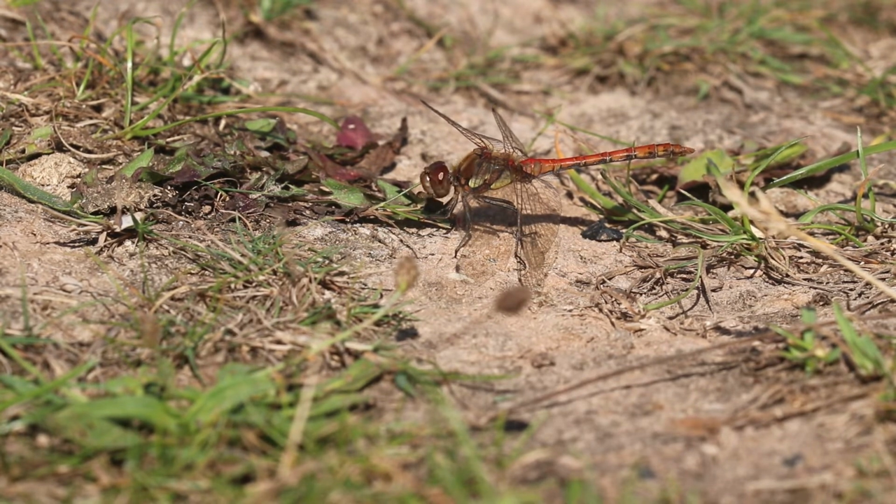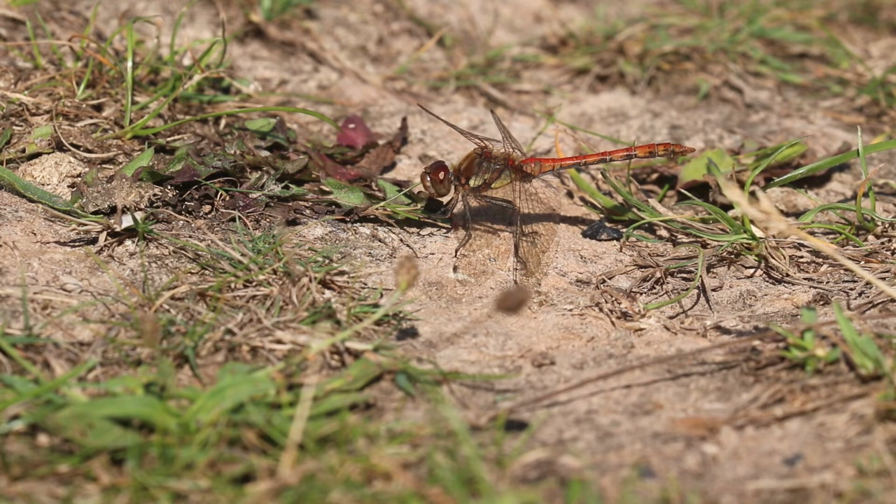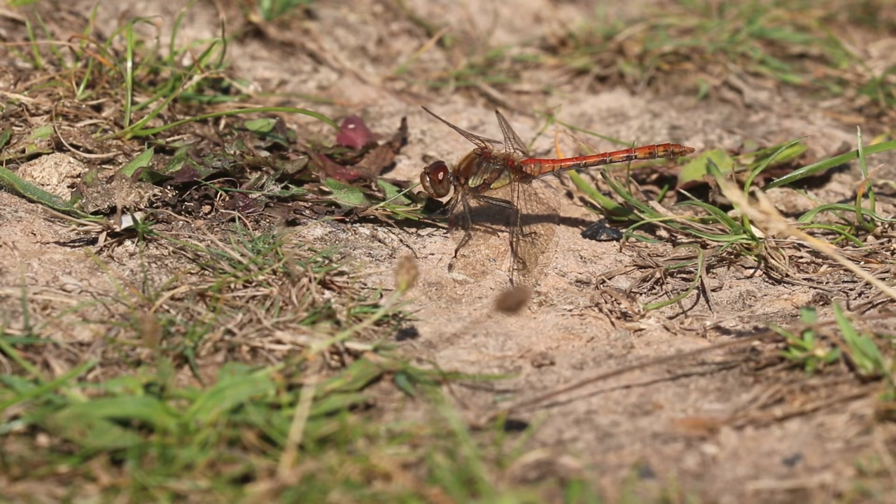The male common darter can be identified by the distinct yellow thorax patches and orange-red abdomen. Note also the outer sides of its legs, which are striped with yellow. The females and immatures have a yellowish or light brown abdomen. Darters are known in North America as meadowhawks.